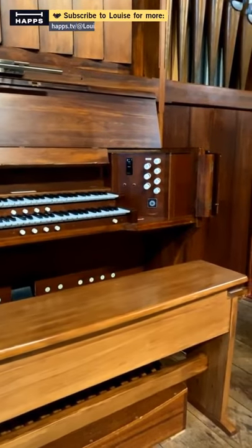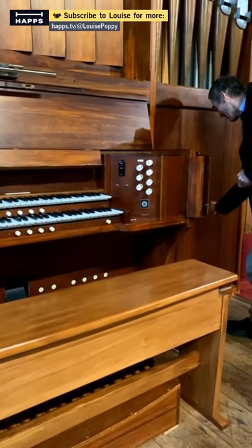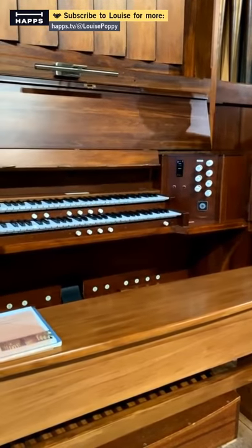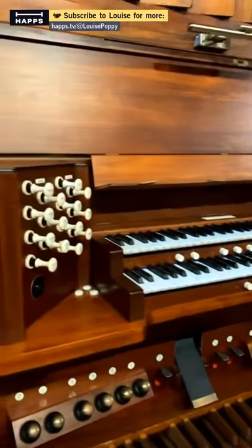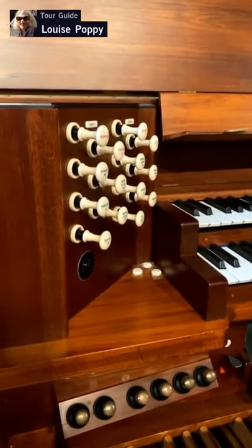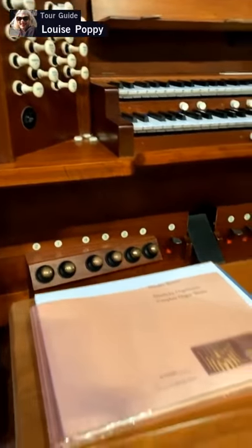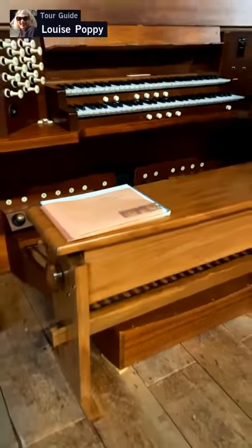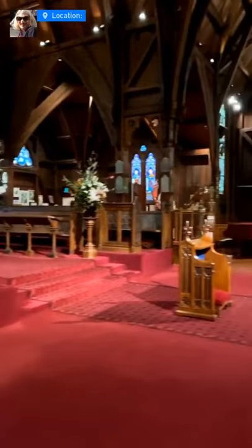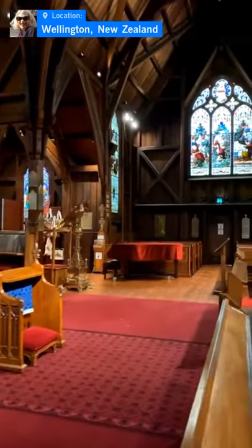There we go. Got the little key. It's opened up. So Paul is not the official organist. He just comes in at his lunch hour to have a little practice, keep his fingers flexible and keep in tune. Amazing. Oh, this is going to be beautiful. I'll just sit back here and we'll just have a little listen to you. This is a treat, everybody.